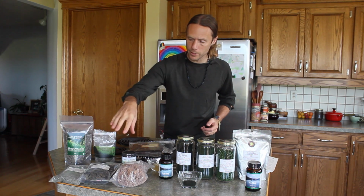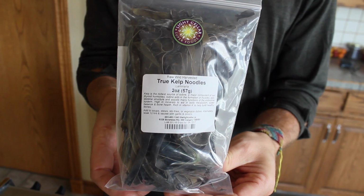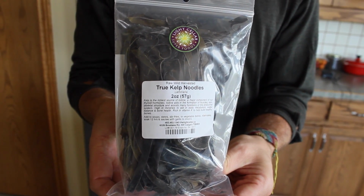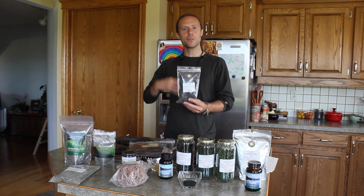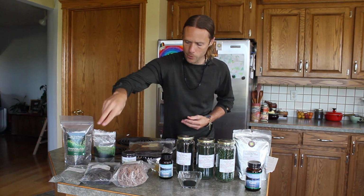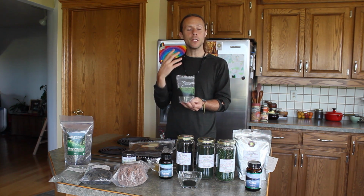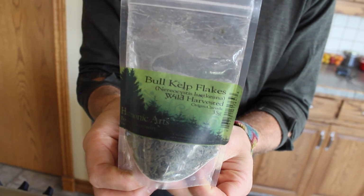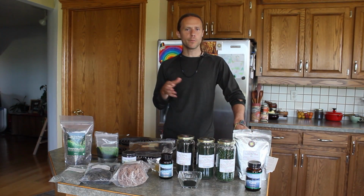Kelp can come in a number of different forms. You have things like kelp noodles that are out right now. You can get those clear, gelatinous-like ones. We have what we call the true kelp noodles, which is literally just the seaweed cut into strips, and you cook that into noodles. You can cook it into soups. You can enjoy kelp that way. You can also get kelp in strips where you just enjoy it as a crispy snack. There's kelp flakes, again, sprinkled on as a garnish. You can add them to the base of your soups, to your broths.